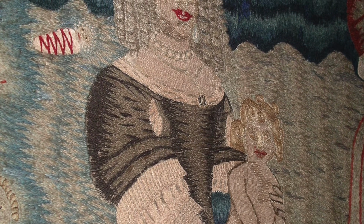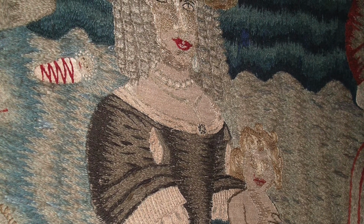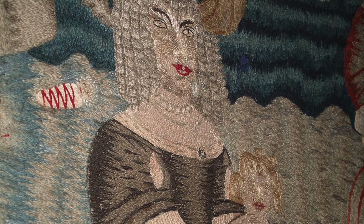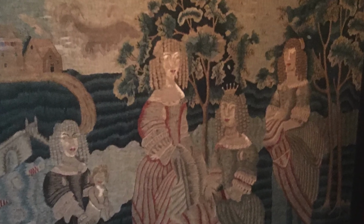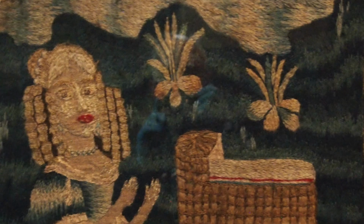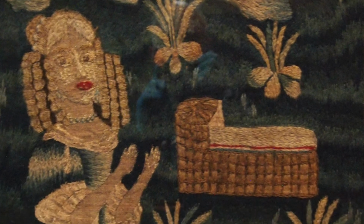This particular scene is of Moses being presented to Pharaoh's daughter. But of course, in the 17th century, they did not know what an Egyptian princess would look like. And so all the characters in the piece are based on the Scottish aristocracy of the day. Here we can see the Moses basket in the reeds.